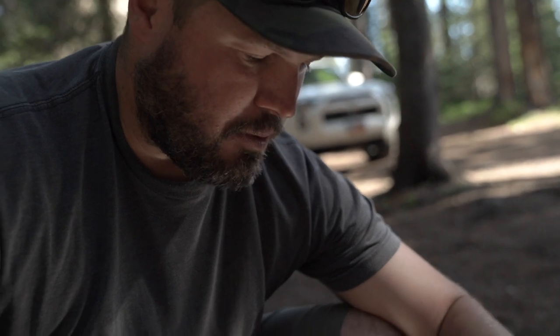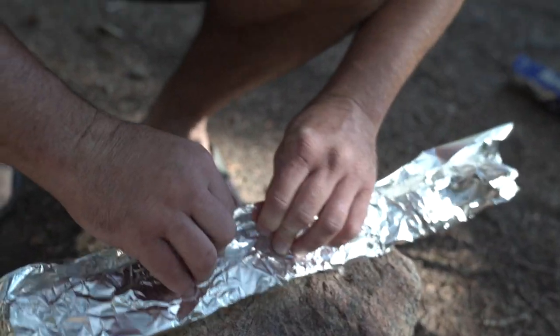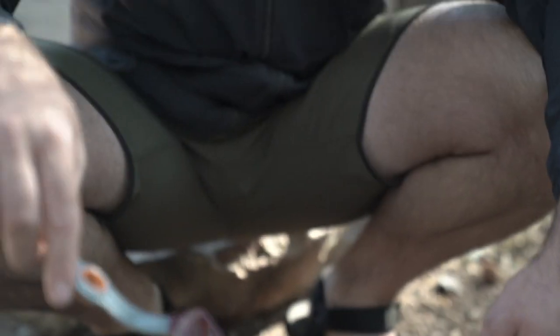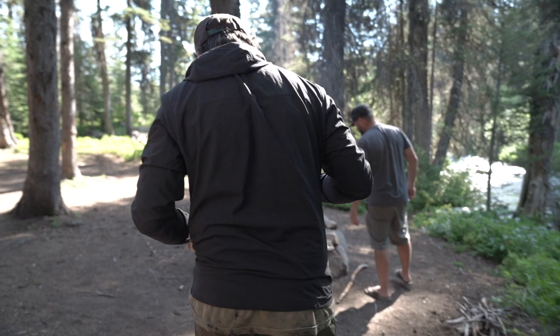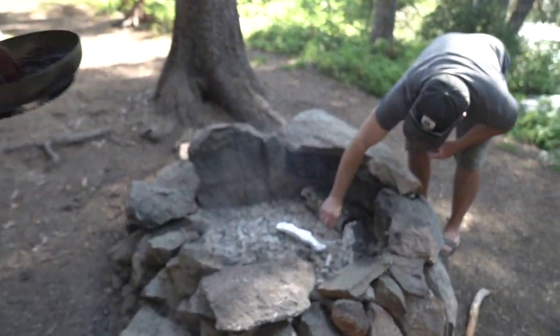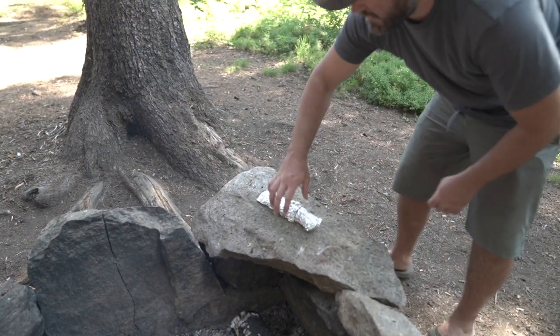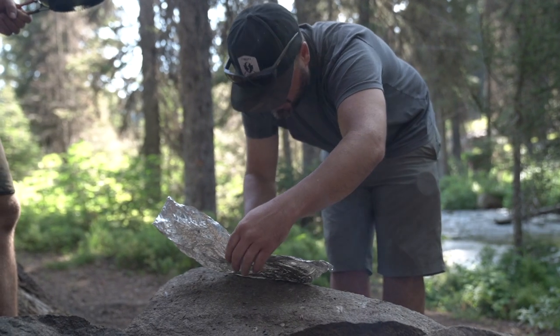Don't have any butter, so we're just sprinkling it with kosher salt and wrap it in foil. All right, so the glaze looks like it's done. Let's go check on that trout. Should be ready to go. The glaze turned out a little thicker. Done.